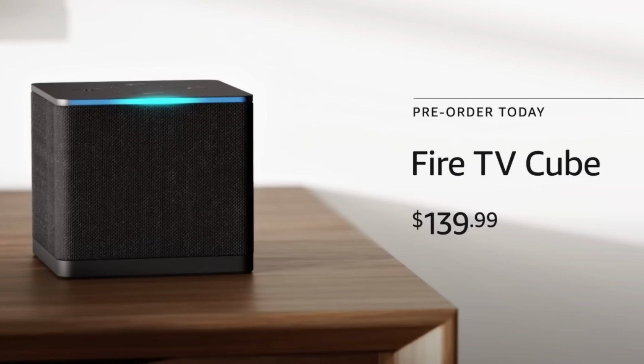Another cool feature is hearing aid support, so that you can hear the sound from the Fire TV directly in hearing aids and be able to adjust the sound as needed. Now, the Fire TV Cube is $139.99, and you can pre-order it today.